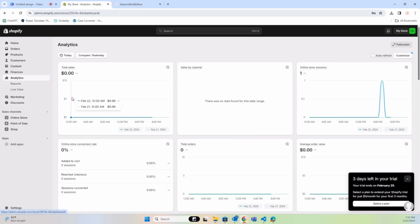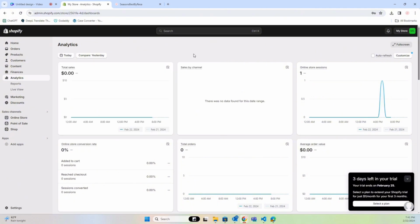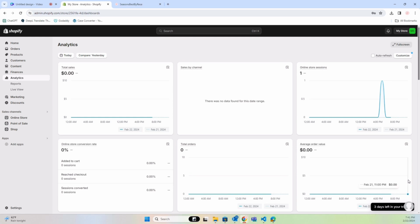Analytics, same thing, self-explanatory, basically gives you the analytics of your website. It'll tell you how many visitors you've had today, yesterday, 7 days ago, last 30 days, 90 days, etc. It'll also typically give you conversion rates. As you see down here, it'll tell you how many out of the total visitors added something to cart, how many reached checkout, how many sessions were converted. This just helps give you a better idea of what is going on with your website, what your customers are doing. Okay, maybe they added something to the cart but they didn't check out, so this gives you a better idea of what the customers are doing.